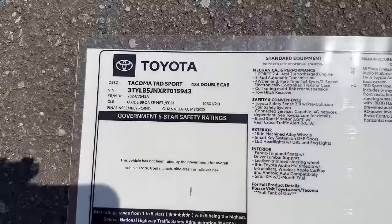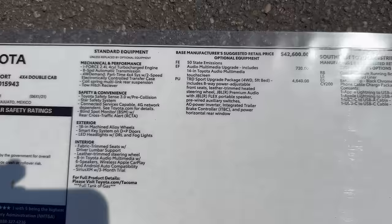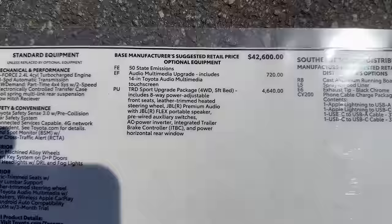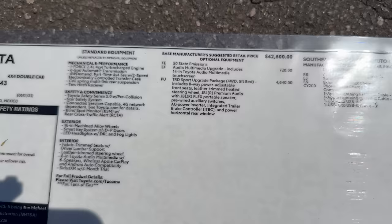The TRD Sport 4x4 double cab is going to start at 42.6. The Off-Road starts at 42.9. So it's within $300 of each other. However, this one, there's the fuel mileage and standard features. We'll show those in more detail later. However, this one has the TRD Sport upgrade package. So you get power seats, leather steering wheel, the JBL system with the JBL Flex speaker, pre-wired auxiliary switches. You see that there? Extra AC power, the integrated trailer brake controller, and the power horizontal rear window. So remember, if you're looking for one of these vehicles, they're not going to have a standard power horizontal rear window.